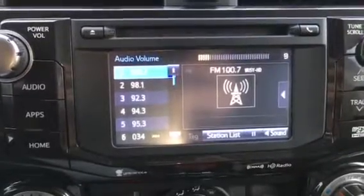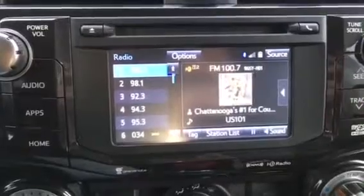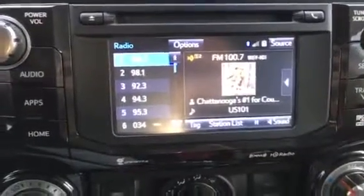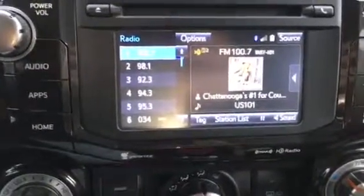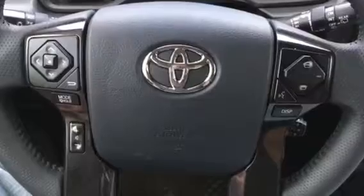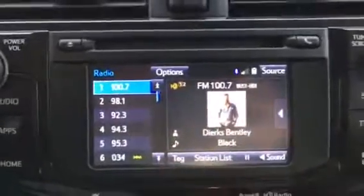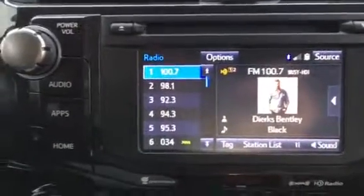Not really something that I realized was that big of a deal until we got this, and it's just very extremely handy to run through 30 stations on many different types of things, and I don't have to worry about hitting the function button, and everything is controllable up here on your steering column, which makes it very, very nice. Anyways, that's just a quick look at the setup on the radio system in this 2017 TRD Offroad 4Runner.